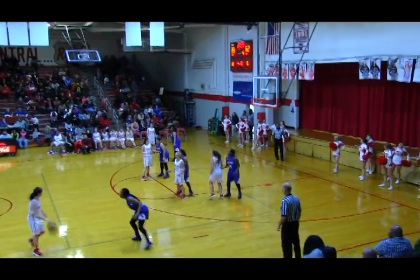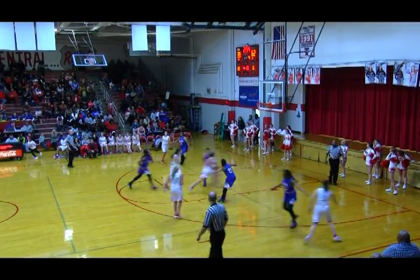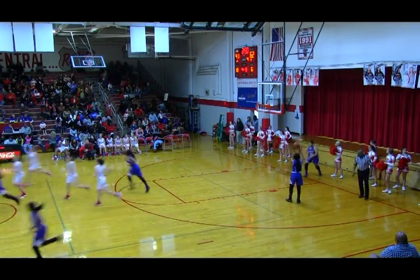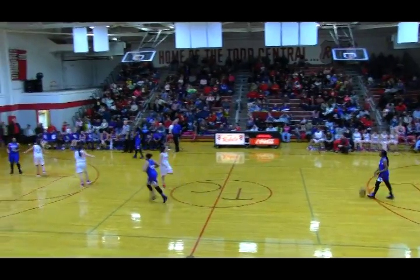Goes to the right side. Carver on her. Rager comes out top of the circle, drives in the lane, puts a shot up, and got it. Basket by Rager. 10. The offense now at 2:45.